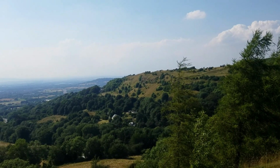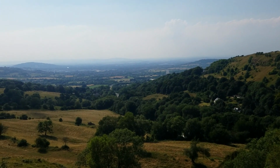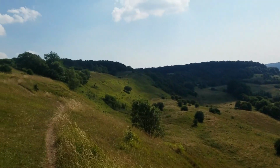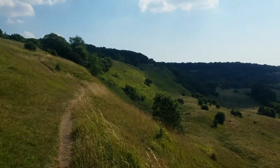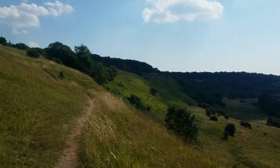So that's where I was a little while ago, where the hill fort is. It's a shame about that main road down through the valley. It's really noisy. I think this is still Creakley Hills. And I'll follow the path along there, I think, which is really nice. There's a nice breeze blowing.